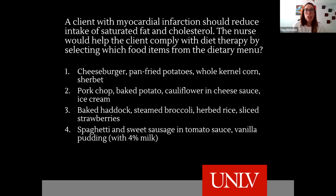I apologize. A client with myocardial infarction should reduce intake of saturated fat and cholesterol. The nurse would help the client comply with the diet therapy by selecting which food items from the dietary menu.